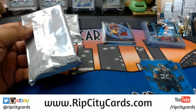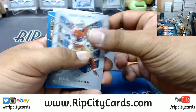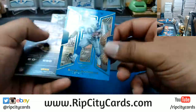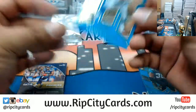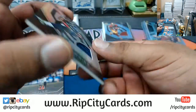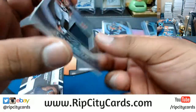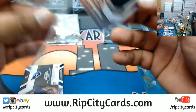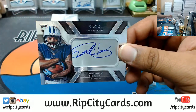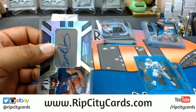On to box, this is box three. Carlos Hyde. Oh, the back, Roger Craig. Barry Sanders to 88, Lions. To 288, CJ Prosise, Seahawks patch. To 88, Tyler Boyd patch for the Bengals. To 288, rookie autograph for Derrick Henry of the Titans. That's a good card. That is a good card. Very nice.